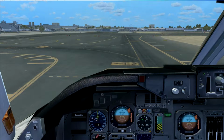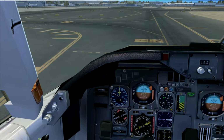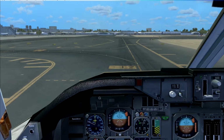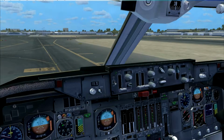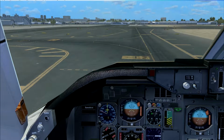Now, if you couldn't have told by the call sign right here, we are Speedbird, and that's only one airline to carry that code, and that is British Airways. Now, given the fact that this plane is from the 70s, we are in the older livery, and I find that quite fitting.